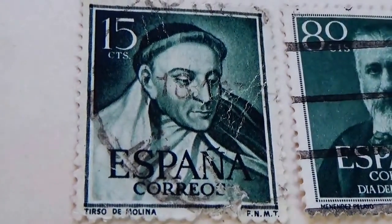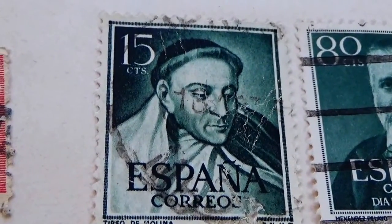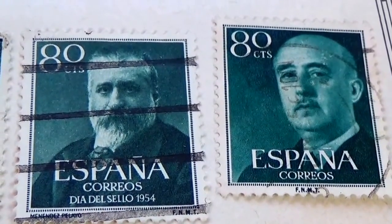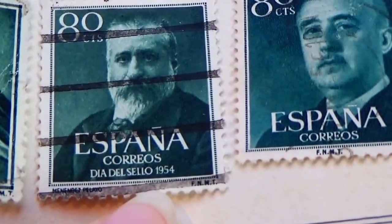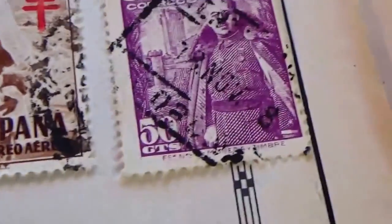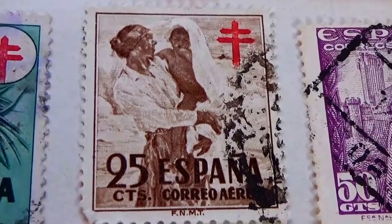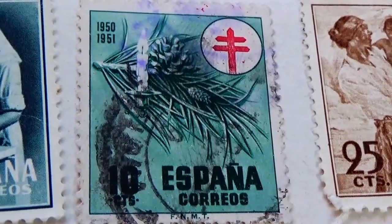Here we have a 15. I think it's different. This one I haven't seen before. And we have 80. This first one here is 1954. Okay, and we have some more here. We have a 50. And we have a 25. 1950 to 1961.